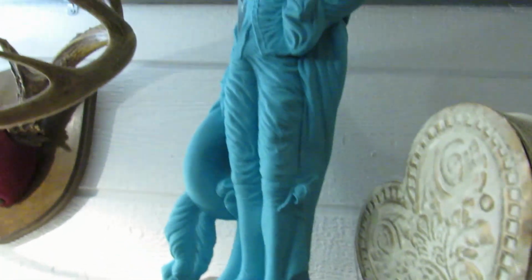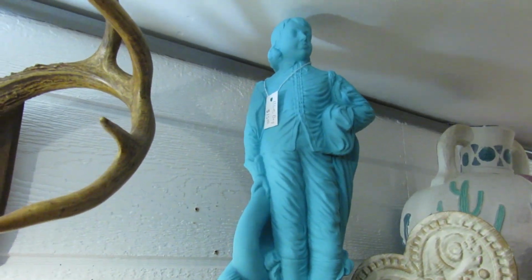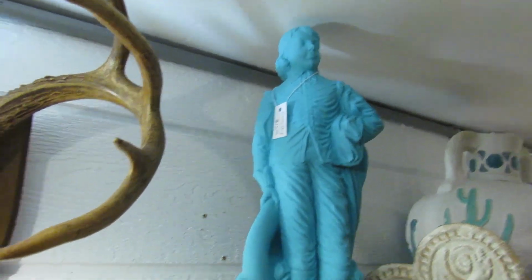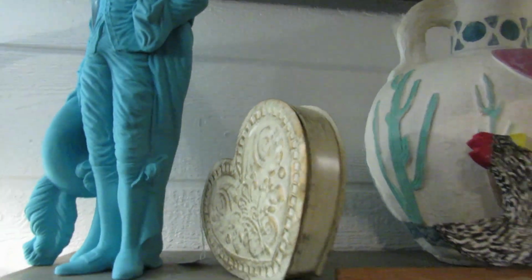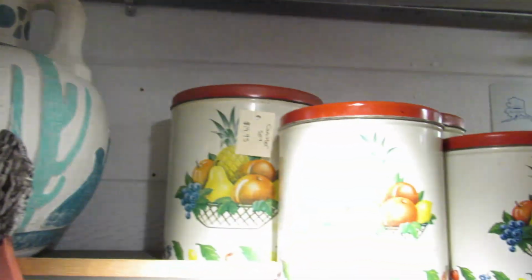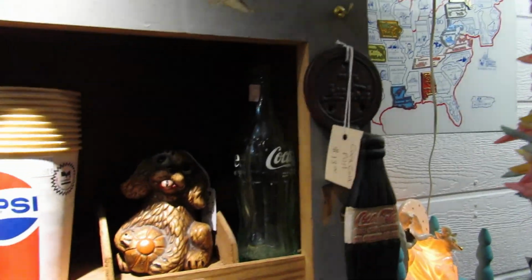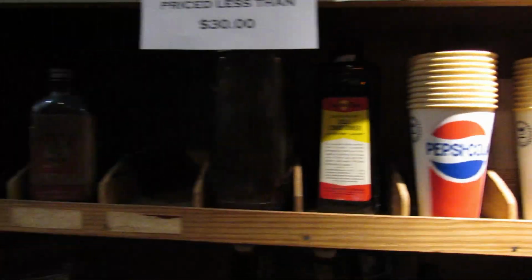Look at my little blue boy. I painted him. If you notice, he's the same color as that jar in the front. I got $15 on him. Here's a nice canister set for $14.95. This is just, it's stuff.